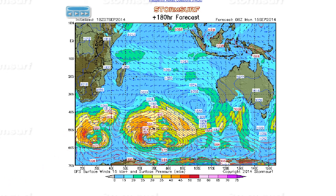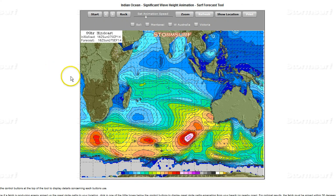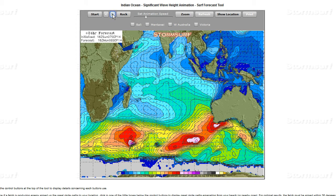Let's go take a look at these significant wave height charts. So here we are, significant wave height chart, same one we saw before. 32-foot seas pushing towards southwest Australia, high pressure in this area, a string of systems trying to develop as they push east under South Africa. Put this into motion. First we get continued fetch in this area, 30-foot seas, another system starting to develop.